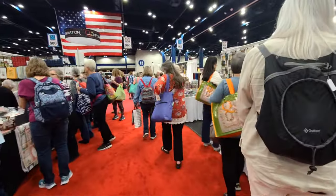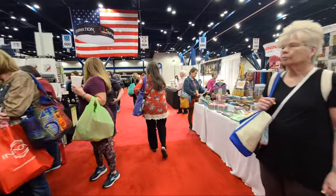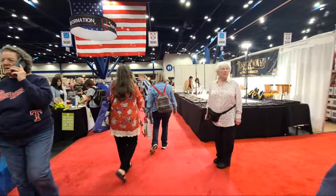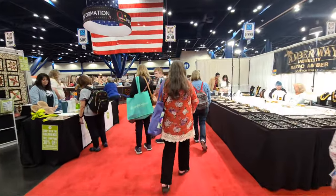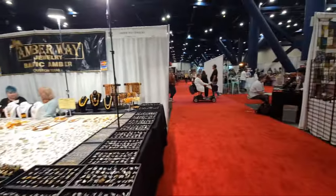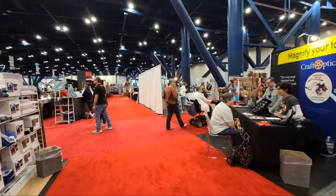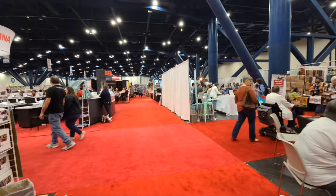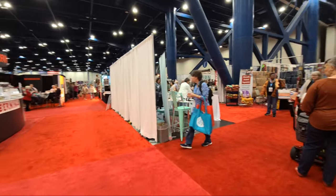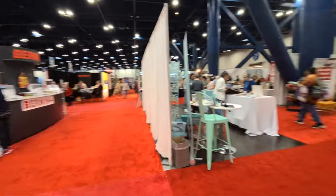Elkhorn Quilt Company. Needleware. My girlfriend's quilt shop. Oh, so tights. Bernina has just come out with that ruler with the magnetic things that hold it to your ruler mat, which is really cool. We've got Bernina over there for all my Bernina people.